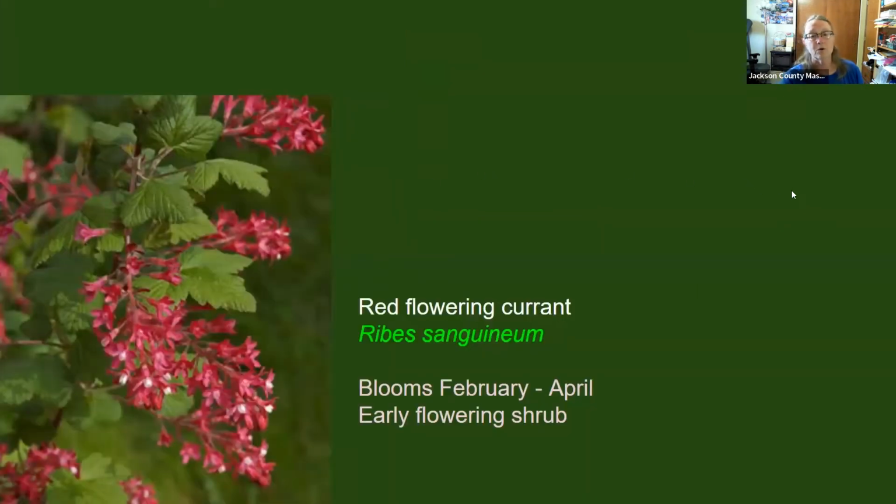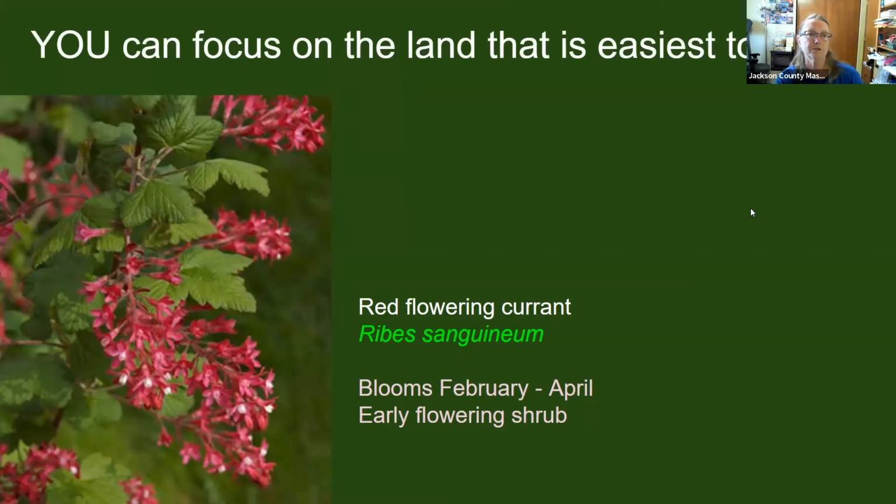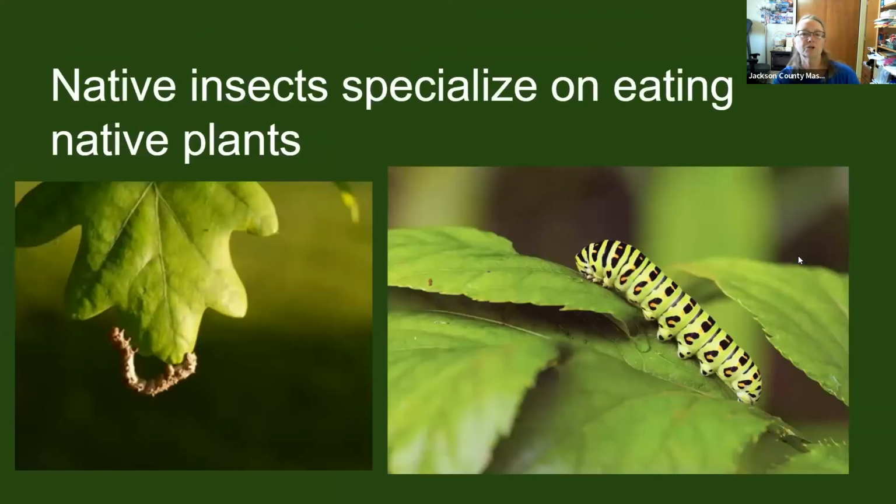So here's a better plant to put out in your yard if you're planting shrubs. This is red flowering currant, Ribes sanguineum. It blooms April and February. It's early blooming and beloved of our native bees and birds. You can focus on the land that's easiest for you to fix, your own yard, right? Your own property. Don't try and go out and change the world. Just work on your yard.